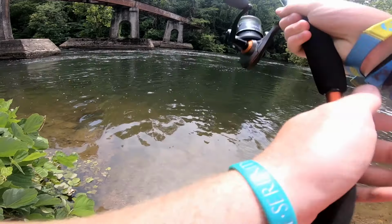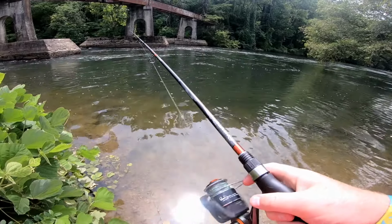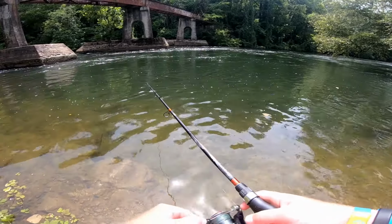Well, boys, we finally found a spot that didn't have boat people, and it actually looks really nice. So I'm pretty optimistic about this. I'm throwing my swim bait, and we're gonna see if we get any bites. I hear boats. They're gonna come in through here and ruin this.